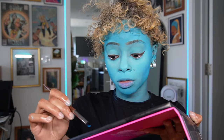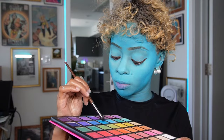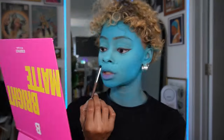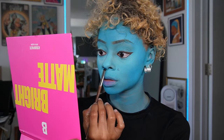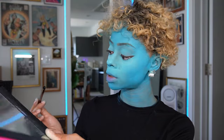the Beauty Bay palette to try to contour my nose and contour my face. I'm gonna dip back and forth between Pacific Dreams and Stormy Night, hoping that that can give me a shade that is just a tinge darker so I can contour. Oh my gosh, it worked very well. Ooh, it's a bit more purple toned. I need to add some green.